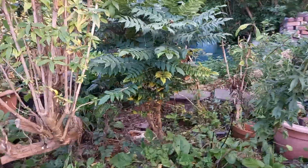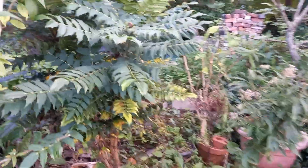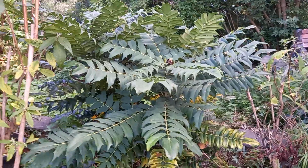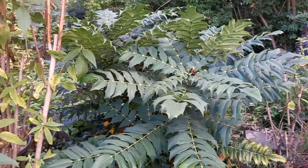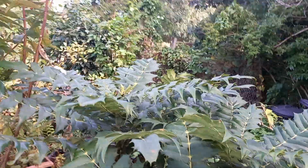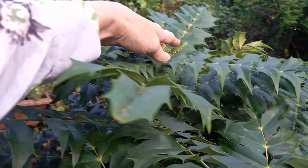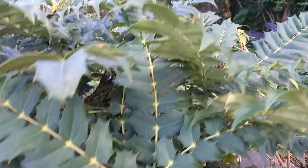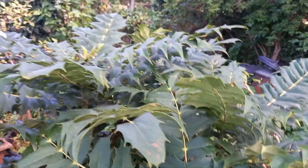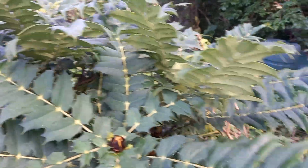I've got that prickly plant there. I forget the name of it. It's extremely prickly and produces flowers for December. I can just see some flower heads coming on the top. There's the flower heads. Produces lovely yellow flowers. It's so prickly. They're just beginning to come. I just chop the top off each year to sort of keep it under control.